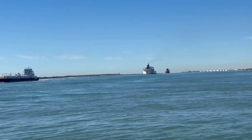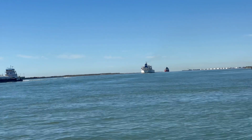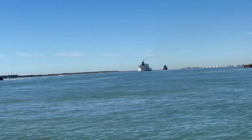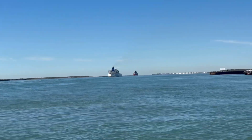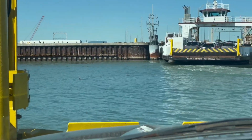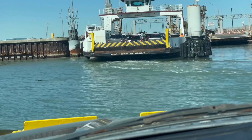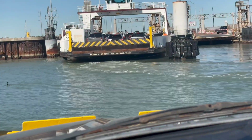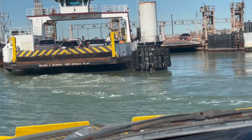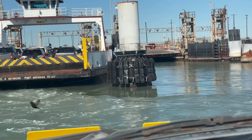There's some other ships down there, right around the curve as you get to Ingleside. There are some cormorants in the water. Didn't spot any dolphins this crossing, but that's okay. We're front row left on one of the old style ferries. Leaving Mustang Island and going back to the mainland.